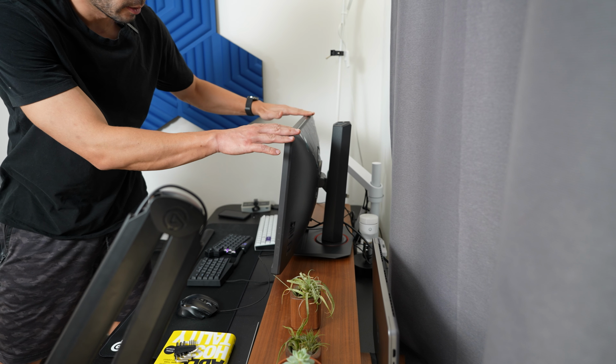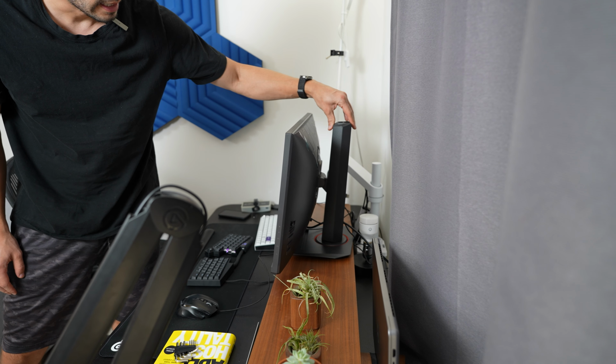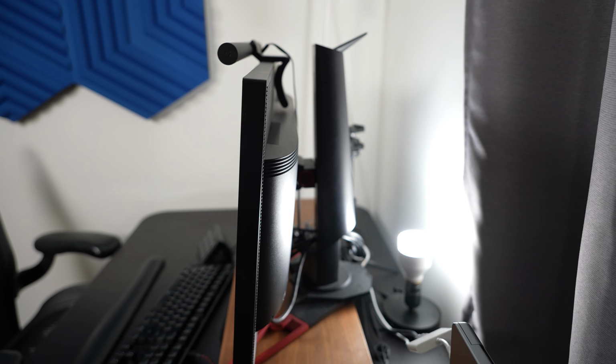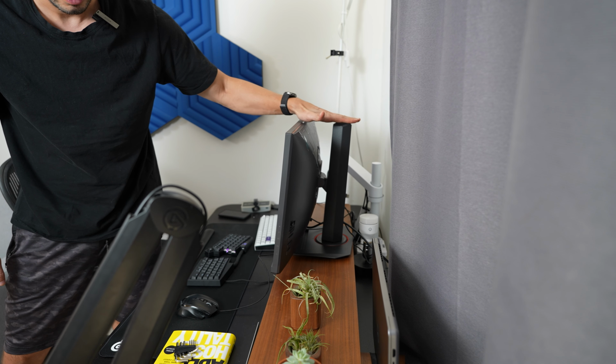When you push the monitor all the way down to the lowest setting, the rear stand doesn't stick out annoyingly. And this was an issue with my previous Acer Predator. It was just so annoying to have that thing kind of stick out. It looked very, very ugly. So this is a really nice attention to detail here.